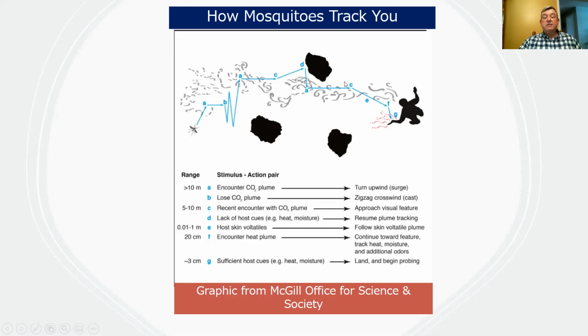So here she is again, tracking the CO2 plume. She moves on here, she gets to point E, and this is where she starts to detect what are called the host volatiles, or the host skin volatiles. People and animals, we have these substances that our bodies emit, and they're present on our skin. And the mosquitoes can perceive these, they can smell these things. They're called volatiles. They include things like lactic acid, ammonia, acetone, and maybe some others. The mosquito recognizes those as being cues or clues that this is indeed a potential meal for me up ahead.